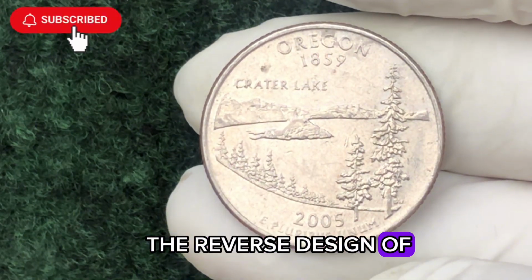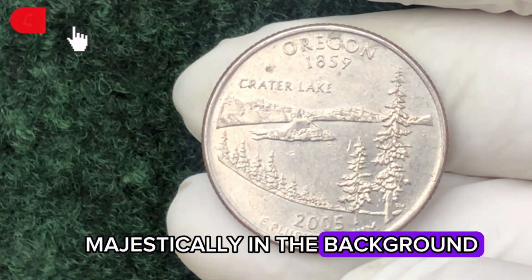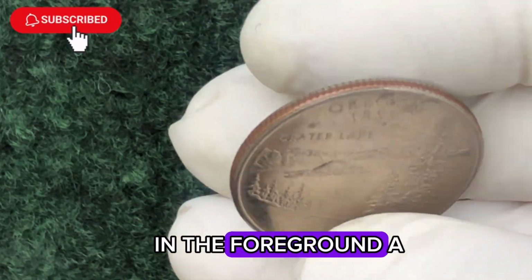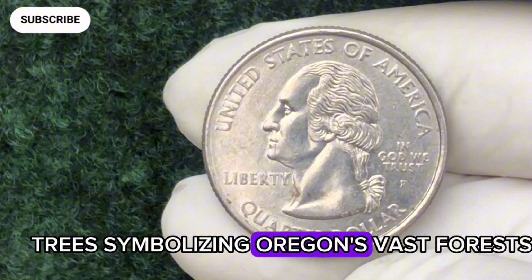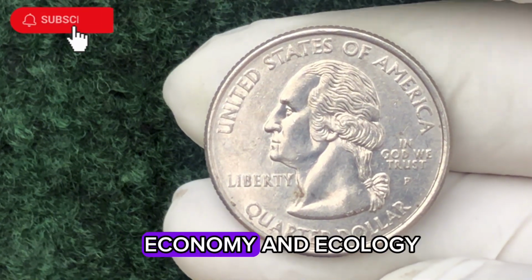The reverse design of the coin, which features Mount Hood rising majestically in the background, perfectly encapsulates the state's natural beauty. In the foreground, a scene of a nearby landscape unfolds, showing a cluster of trees, symbolizing Oregon's vast forests, which are a key component of the state's economy and ecology.